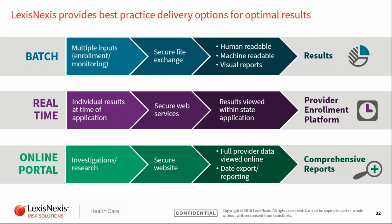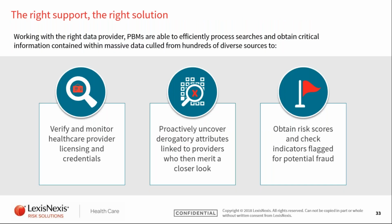Other solutions may offer an online portal for you to view one provider at a time. The important thing to highlight here is that you want to make sure that you choose a solution that best matches your existing IT and business requirements and find a vendor who can work within those requirements. This is an important aspect of your compliance requirements and operational workflow, so you want to make sure you find a vendor who can help integrate within your business and not expect you to conform to their solutions.